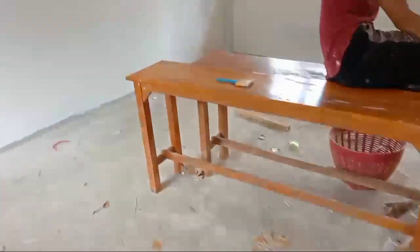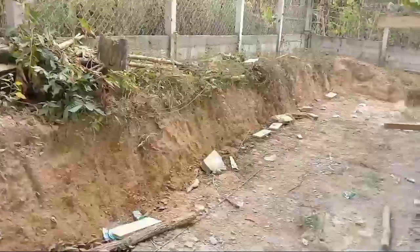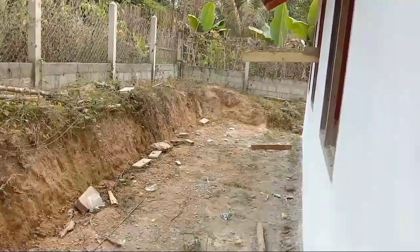This is the other side. White color, we are painting white color. After we finish painting, we will bring the windows and the doors here. We already received the doors and the windows, but we haven't installed them yet because we still need to paint the wall first.